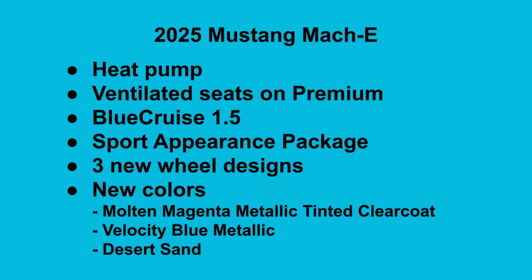Won't talk about it much because we have a lot of photos and a little bit of video on that. There's also 3 new wheel designs and colors as well for wheels. So there's some changes coming to the wheels for the Mach-E. That might be a minor change for a lot of people, but wheels can make a car look quite a bit different. So excited to see these. I don't think we have pictures of all of them just yet, but I'm sure we will get those in the next few months.